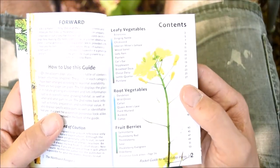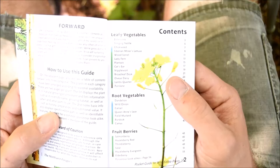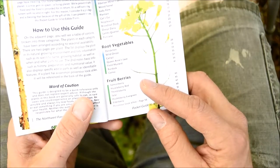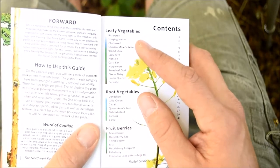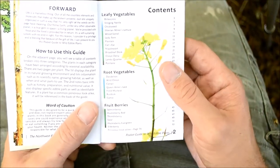And I wanted to arrange them in 3 different categories, the first being leafy vegetables. The next category would be your root vegetables. The third category would be fruit berries. Also important to note that each category has been listed in order according to its seasonal availability. You can get an idea of when these will be available. Of course, this is relative.